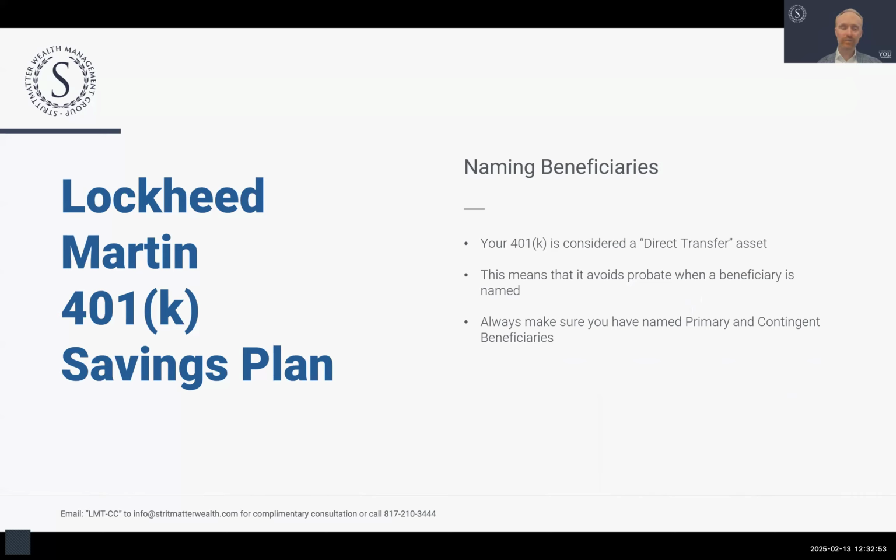And something else a lot of people don't think about is that a 401k is a direct transfer asset. And so what that means is that if you name a beneficiary for your 401k, that will bypass probate. It does not get probated. All the beneficiary has to provide is a death certificate, and then they have immediate access and they're the immediate owner of that account.